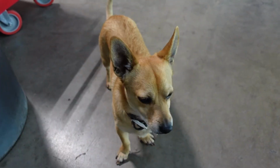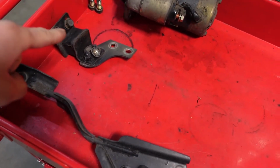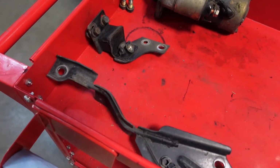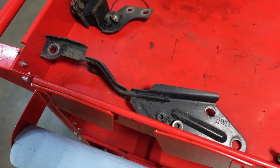All right, quick recap, Dexter. Things were actually going swimmingly until I ran into one serious issue. But let's recap real quick. Starter's out. The hanger for the exhaust, the rubber mount. Pretty interesting, there's actually a safety bar, even though this is a 2-piece drive shaft. This guy's out. Shifter on top.